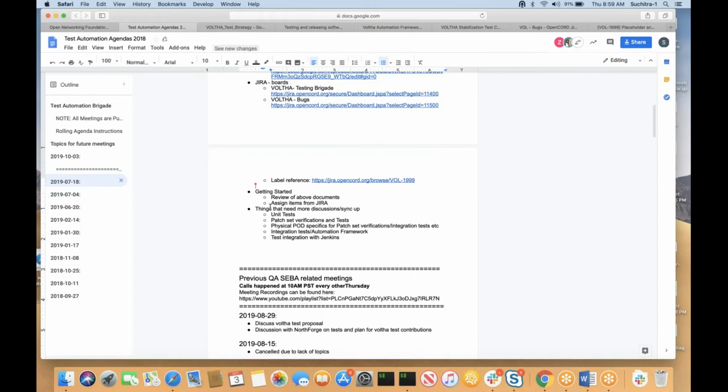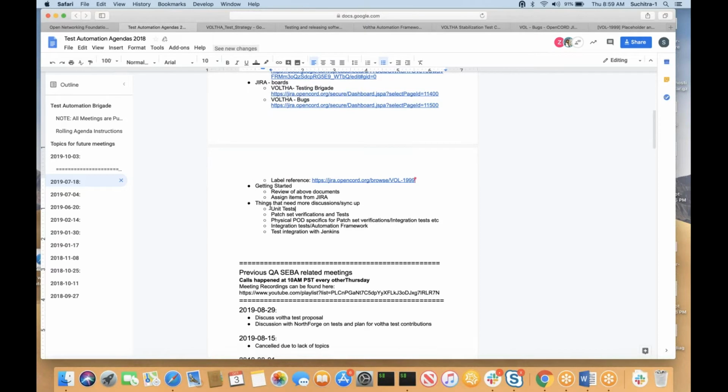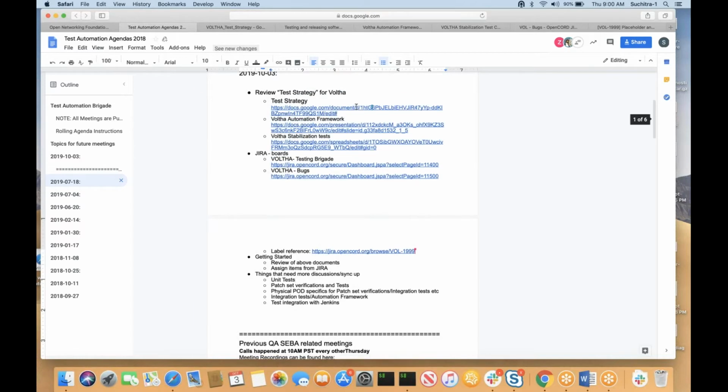So moving on from the Jira agenda item, the next step is getting started. How do we start contributing to the testing brigade? Basically, as we talked about earlier, there are Jira tickets, and Sarah will be helping us assign engineers to these tasks. If you are also looking at these Jira tickets, please go ahead and pick one of the tickets and start going through these documents about the process itself on the testing side, and start adding the framework. We already have docs as part of the README files in the Voltha system test repos.